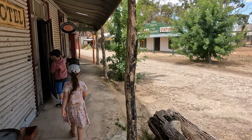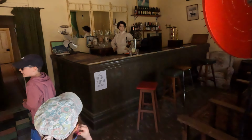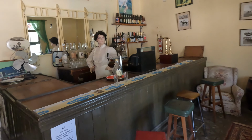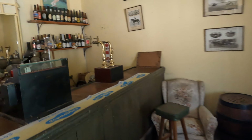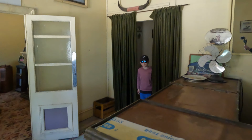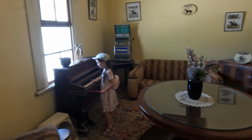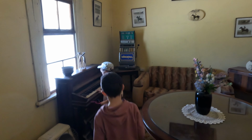Next street. Mannequin. Oh, here we go, we're in the bar. Hey lady, can I have a beer? Can I have something to eat? Luke, come! This is also a hotel, too. Come here. Yeah, okay. This piano doesn't work. Oh, look in the corner there.